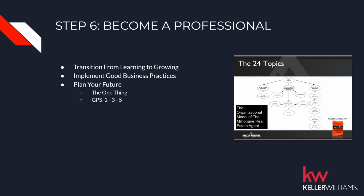Another book that Gary Keller has written is The One Thing. That's talking about what your number one objective is that you're trying to achieve. It doesn't necessarily need to be a business goal, but knowing where we're going. And then the GPS, which is 1-3-5: goals, priorities, and strategies. That one thing is the one, that's our goal. We're going to have 3 priorities, so what are the 3 things that we're focusing on to reach our goal? And then each priority is going to have 5 strategies to help us execute that priority so that we can reach our goal.